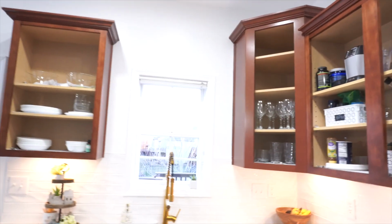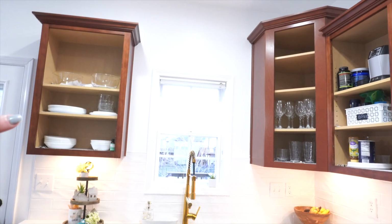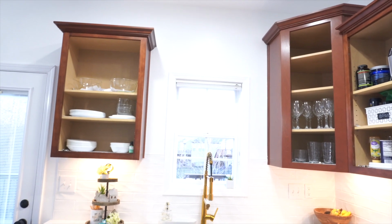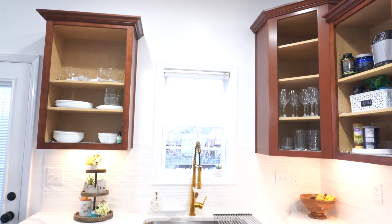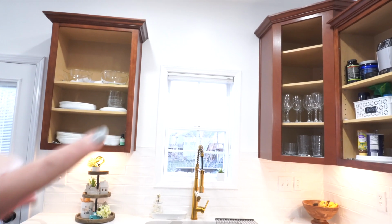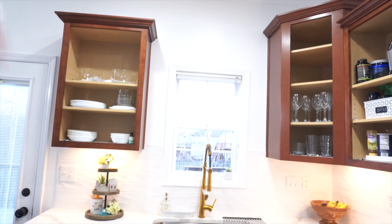You want to remove the door, because if you don't remove the door, then you might get some of the paint on the hinges and stuff like that, and it's just not gonna look as professional or as nice, and it's gonna be a lot easier for you too. So just take the time to get the doors off, and it will really just make a difference.